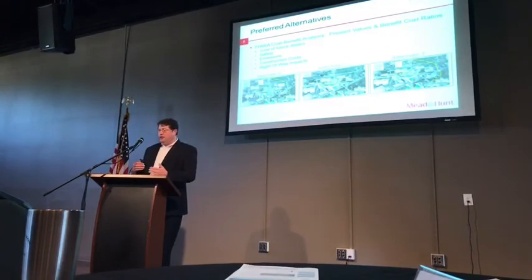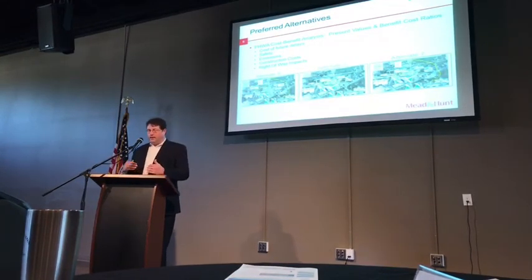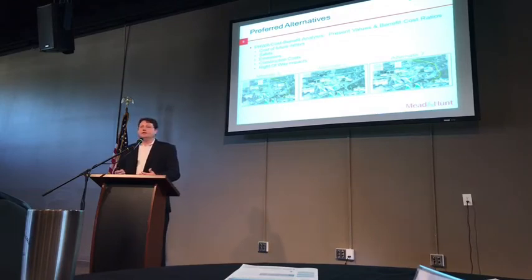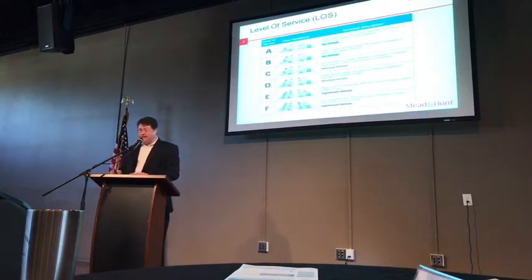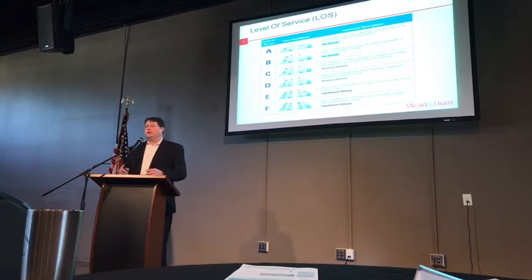So then we used something that traffic engineers use, which is the FHWA cost-benefit analysis. Essentially, just like you do a cost-benefit analysis in your business, which one of these am I going to get the most bang for my buck? And the answer to that is alternate 7. And I'm going to talk about alternate 7 now, which is the proposed project.